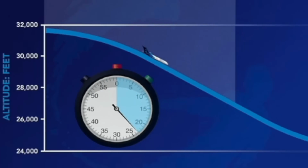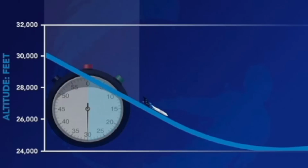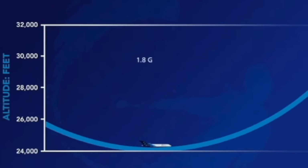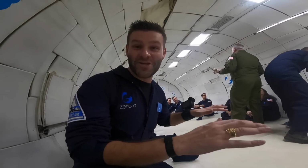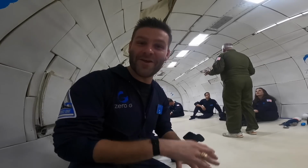We don't have to give a command for that because you will feel it. Then right when we're reaching the bottom of that parabola, you'll hear "feet down, coming down." That means that the plane is coming out. It's not an invitation to do one more flip. It means get your feet underneath you because we're about to come to the bottom of the parabola. And that's how we do parabolas here at Zero-G.